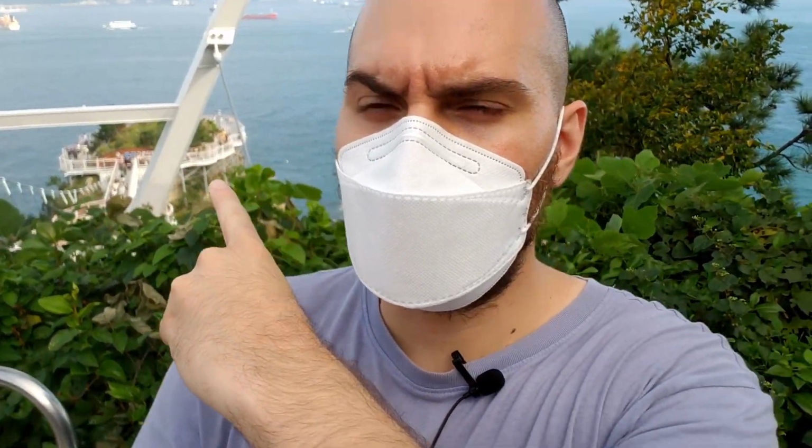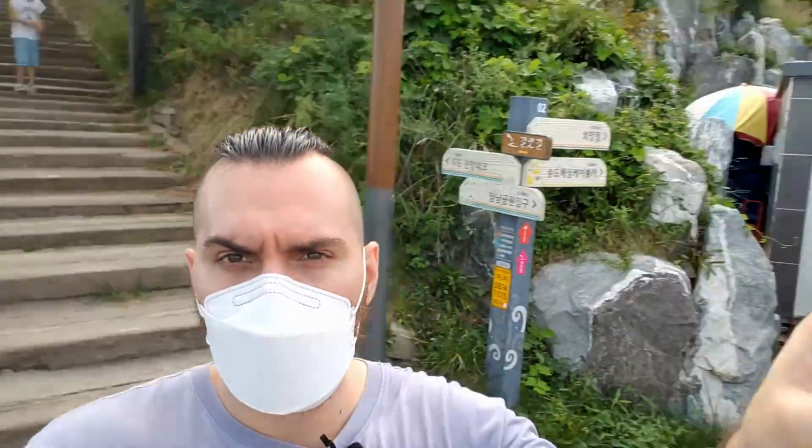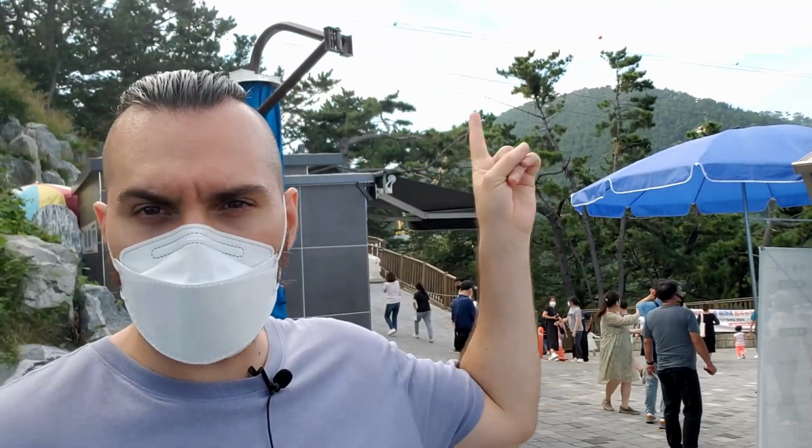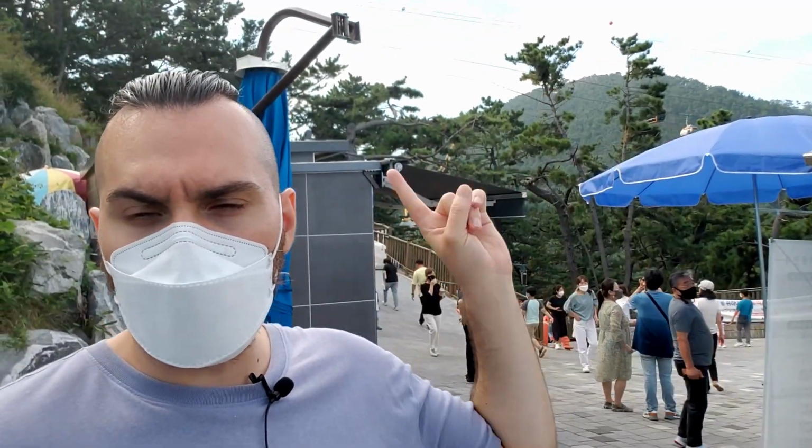Welcome back, guys. We are at the Cloud Suspension Bridge, the Songdo Suspension Bridge over here. The suspension bridge is just another one of the most popular places to come visit when you come to Busan. We took the cable car, which you can see kind of right over here somewhere. Yeah, they're right there. You can see the cable car going on over here.